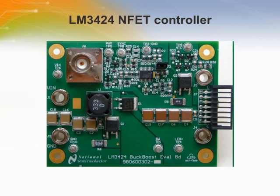This evaluation board showcases the LM3424 NFET controller used with a boost current regulator. It is designed to drive 9 to 12 LEDs at a maximum average LED current of 1 amp from a DC input voltage of 10 to 26 volts. The evaluation board showcases many of the LM3424 features, including thermal foldback, analog dimming, external switching frequency synchronization, and high-frequency pulse-width modulated dimming, among others.